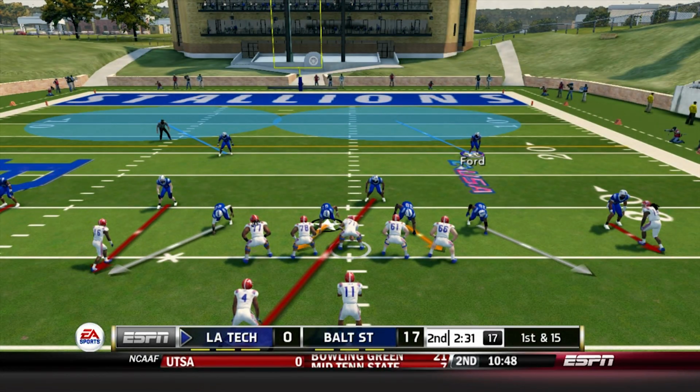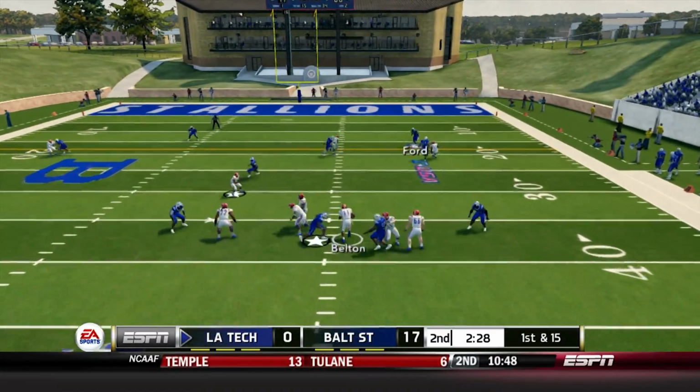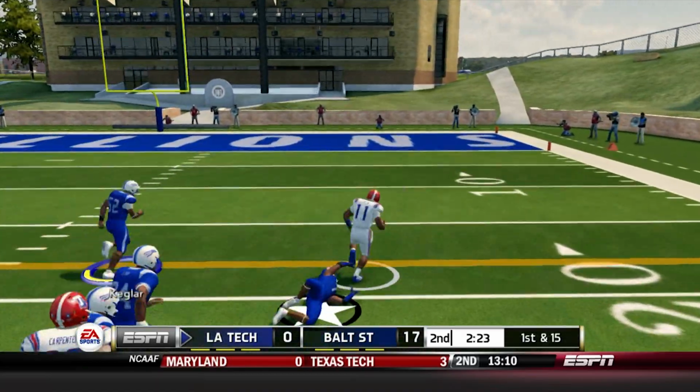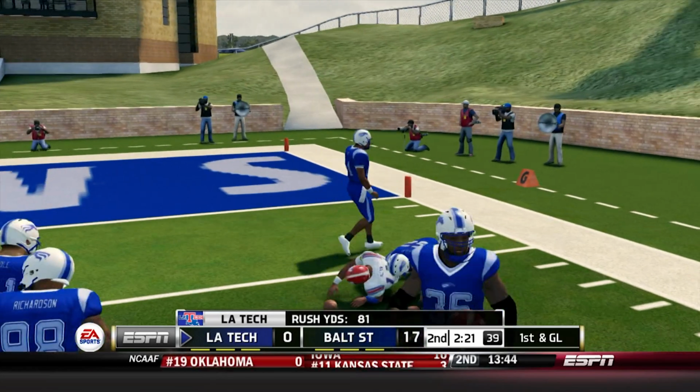New set of downs after a false start. Now it's at the 34, 1st and 15. Belton going to scramble again. Breaks another tackle, breaks 2 of them. Breaks 3. Can he get to the end zone? No, Kegler's going to bring him down to the 6-yard line.